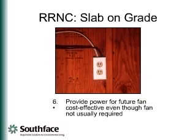Finally, provide power for a future fan if necessary. This is cost-effective even though a fan is not usually required. Locate this junction box in the attic adjacent to the radon vent pipe.